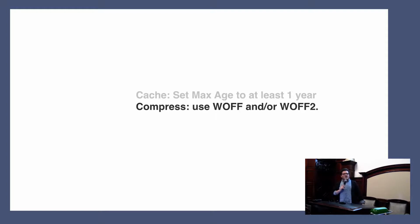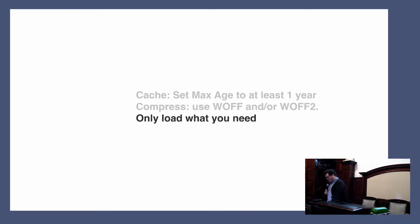They have built-in compression. You could ship an OTF or a TTF. Don't. But if you do, gzip them. And then the third one is only load what you need. If you have a web page which only has a sans on it, only load the sans. If you have a serif, only load the serif. Now the nice thing about this third one is your web browser does this for you. This kind of happens automatically.